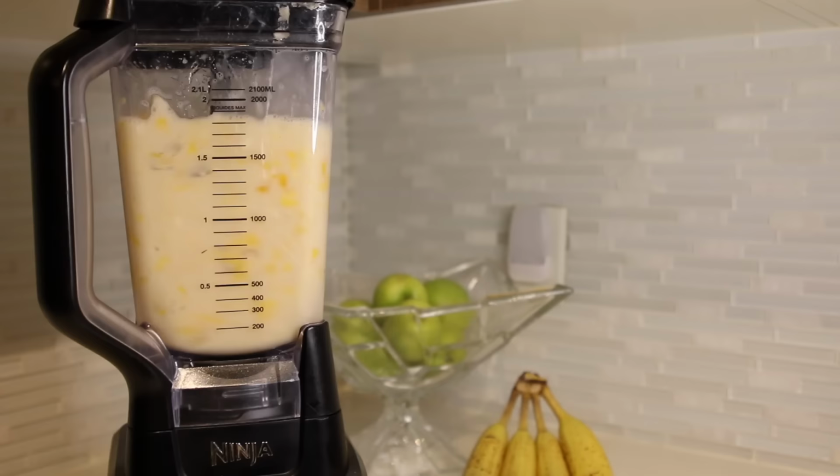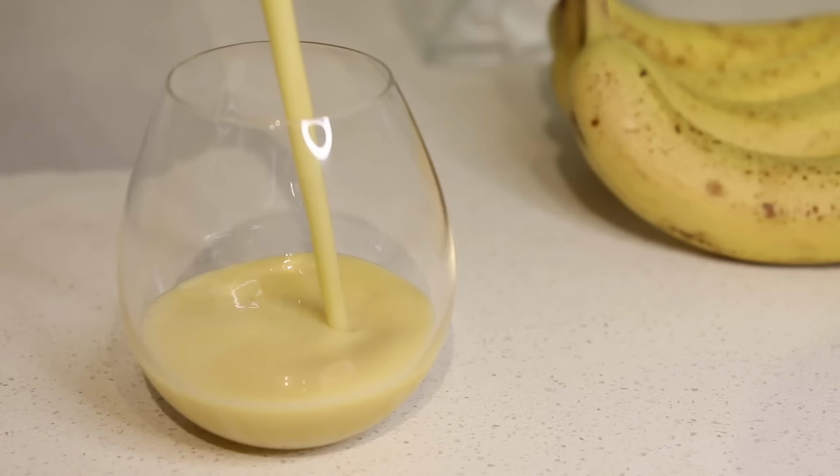If you want for the smoothie to be creamier, then add less almond milk. But for the most part, this is delicious, and in combination with what I ate, it's awesome.